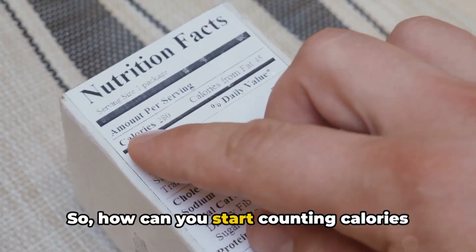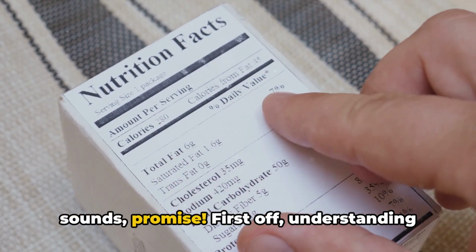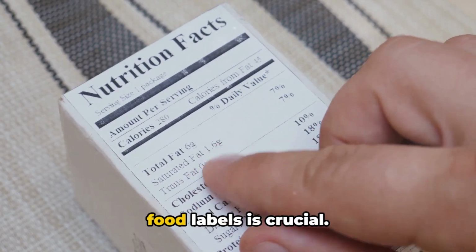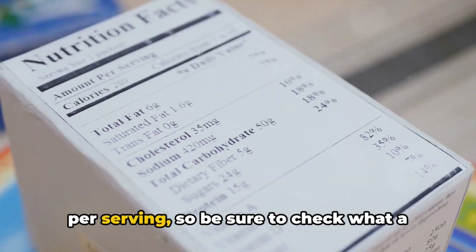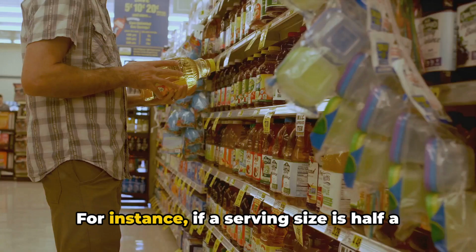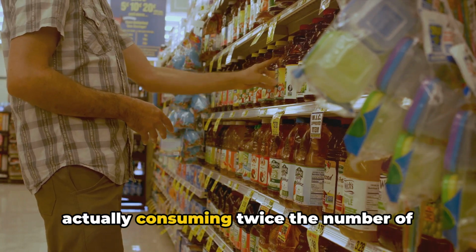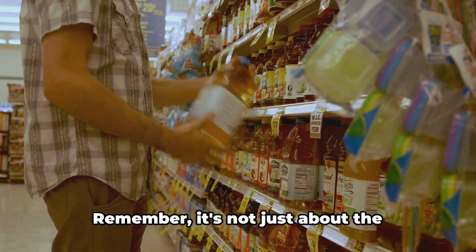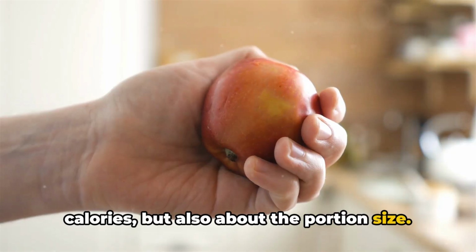Remember, it's not just what you eat, but how much you eat that matters. So, how can you start counting calories effectively? It's not as daunting as it sounds, promise. First off, understanding food labels is crucial. The number of calories is usually listed per serving, so be sure to check what a serving size actually is. For instance, if a serving size is half a cup and you eat a full cup, you're actually consuming twice the number of calories listed. Remember, it's not just about the calories, but also about the portion size.